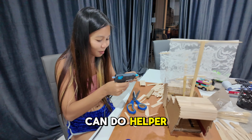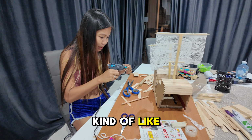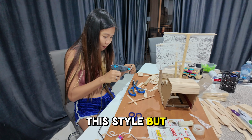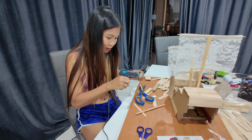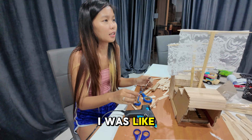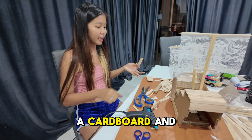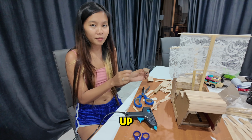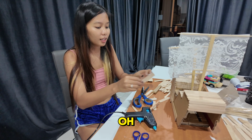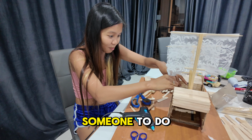Helper. Wow. But actually, we do kind of like this style, where you're gonna build something. I remember when I was in elementary, we built this electric thing. It's a cardboard and it lights up, and then you have to light it up. Oh, really? We did that. Oh, like circuits? Yeah, we did that, and of course I just asked someone to do it.